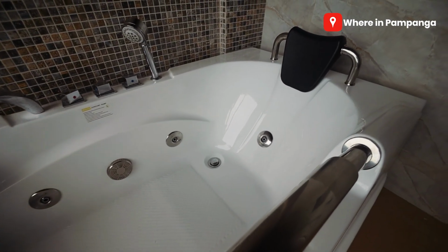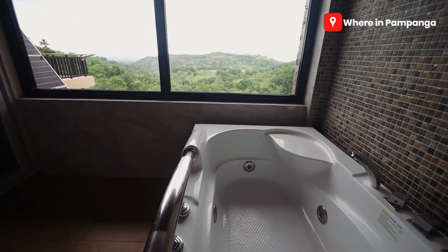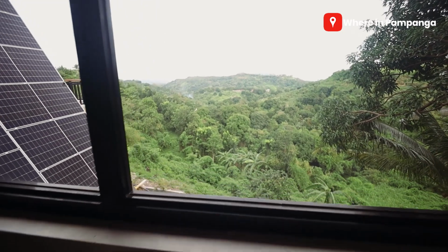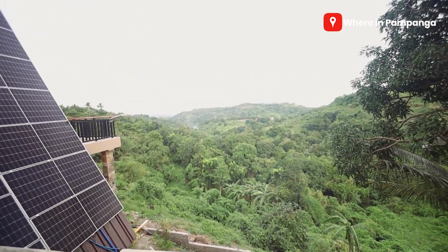It feels like. Check out this pinaka-comfort room natin. Check this out. Meron tayong jacuzzi. And then the jacuzzi has the view of the mountain range. Look at that. Imagine yourself on that jacuzzi.